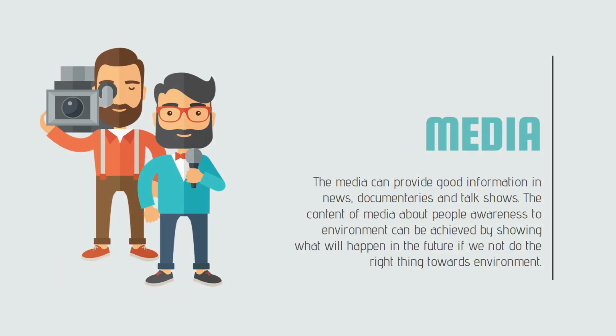Next, we move to media. Media can have both a direct and indirect role in stimulating sustainable behavior. Directly, the media can provide good information in news, documentaries, and talk shows. The direct content of media about people's awareness of the environment can be achieved by showing what will happen in the future if we do not do the right thing towards the environment. News, documentaries, and talk shows can directly send the message to society, increase the awareness, and directly influence people to do better activities on how to take care of the environment.